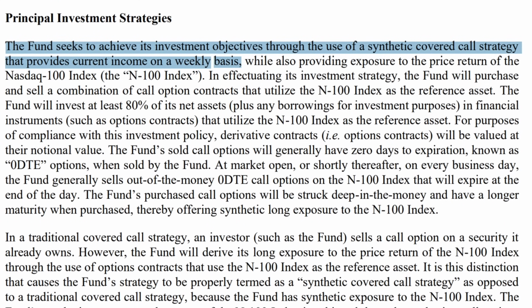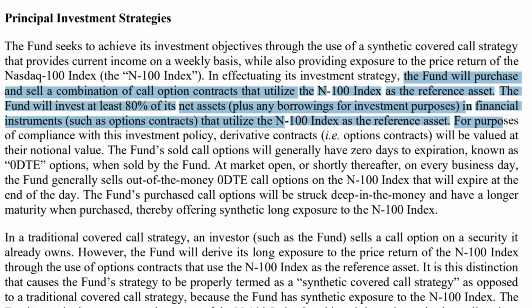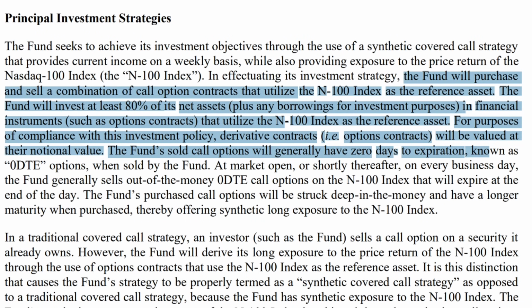In effectuating its investment strategy, the fund will purchase and sell a combination of call option contracts that utilize the NASDAQ 100 index as the reference asset. That's NDX. The fund's sold call options will generally have 0 days to expiration, known as 0DTE options, when sold by the fund. At market open or shortly thereafter on every business day, the fund generally sells out-of-the-money 0DTE call options on the NASDAQ 100 index that will expire at the end of the day.